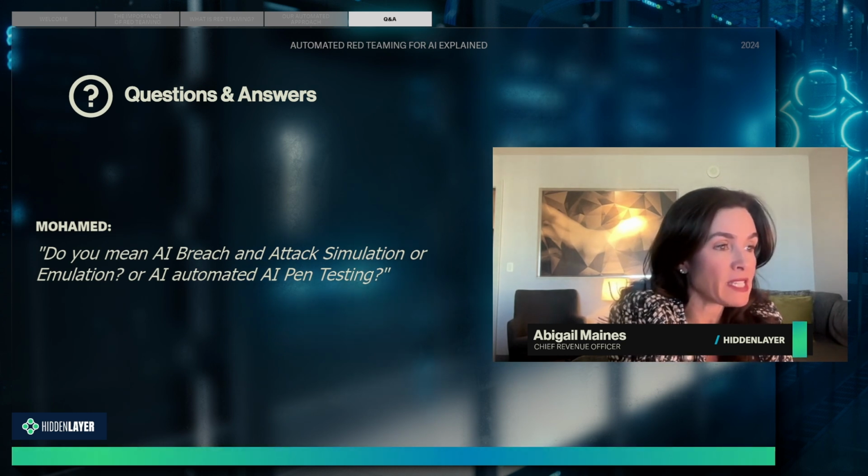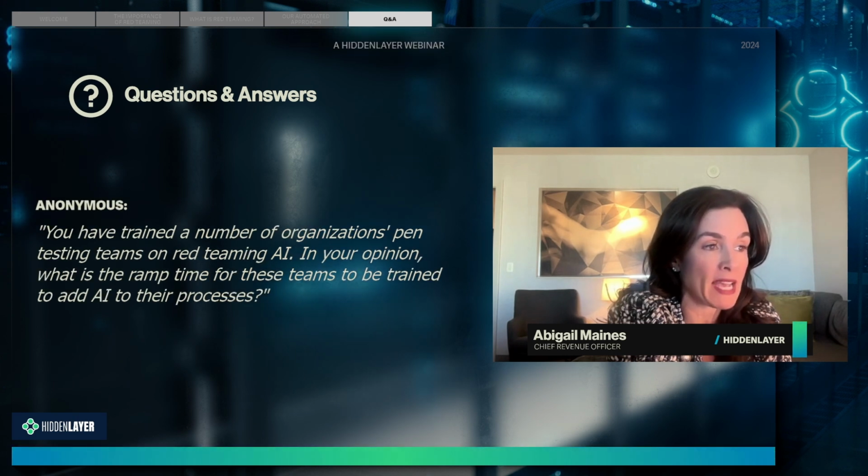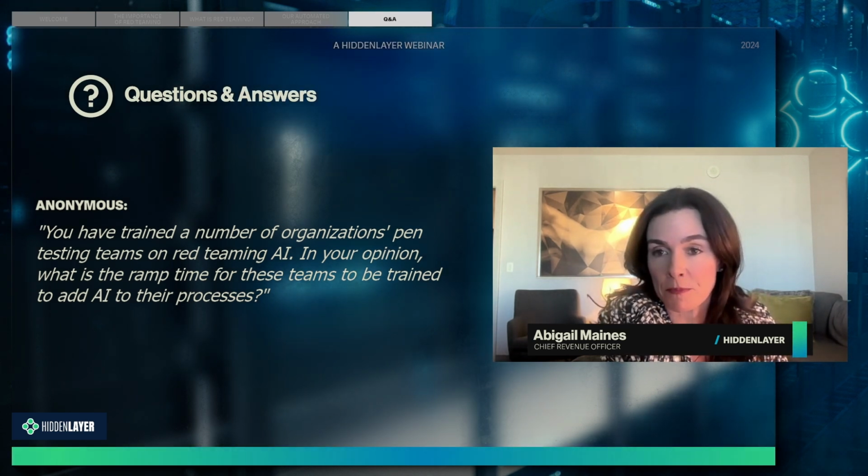So this question says, you have trained a number of organizations and teams on red teaming AI. In your opinion, what would the ramp time be for existing pen testing red teamers to be trained to add AI assets to their scope?